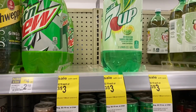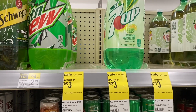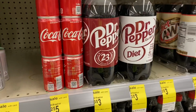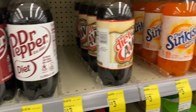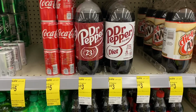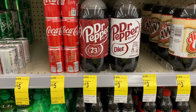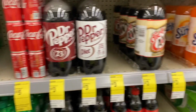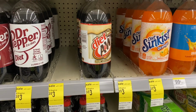If you want the large 2 liters instead, they're on sale 3 for $3. That makes them just $1 each. Again, the 25% off coupon would take off, I believe, 75 cents, making it just $2.25 for 3 2-liter sodas, which is definitely a hot deal as well.